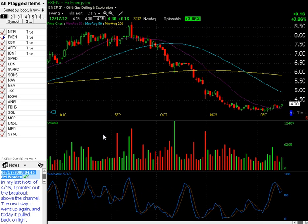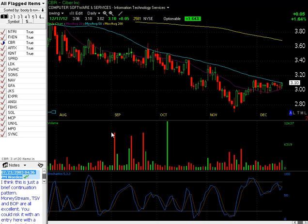FXCM, this is an oil company, up 3% today. If it can come out of this range, I think that we'll make a run to $5 here. We're starting to get a little bit of accumulation. Love the look of this stock.